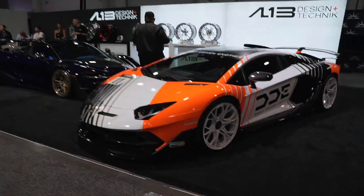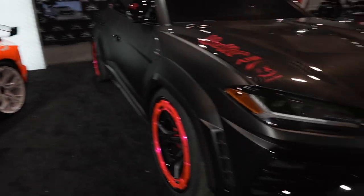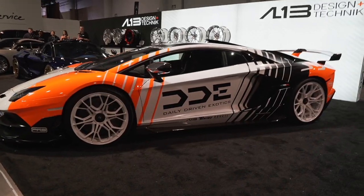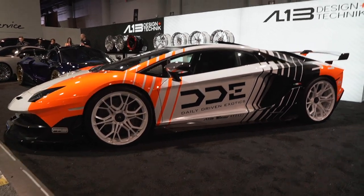All right, so we're not gonna stay too long here because of the Drake music in the background, but this is the DDE SVJ, guys. First time seeing it in person here at the AL13 booth, among some other really nice builds. Just wanted to show you guys how it looks, and on to the next one.